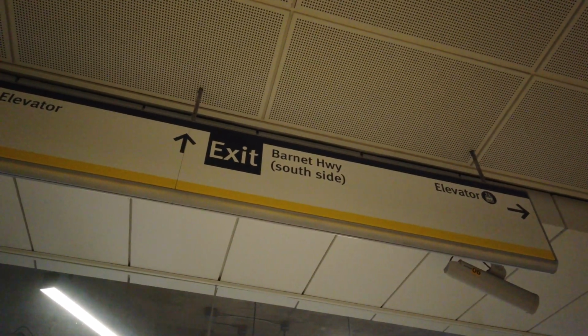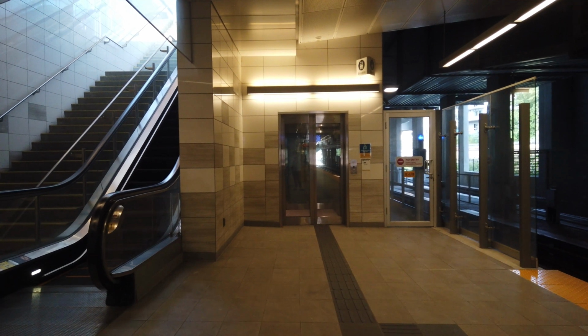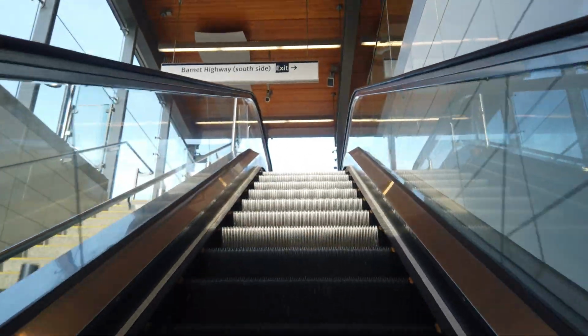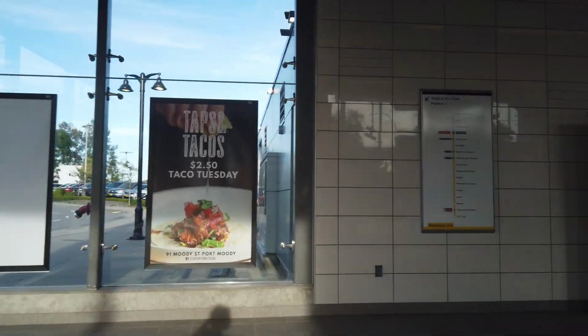Alright, time to head up to one of the two entrances of the station through the wide stairwells at either end of the platforms, which both feature elevators as the station is completely accessible. This first entrance is the eastern entrance of the station, opening up to the southbound direction of Barnett Highway.